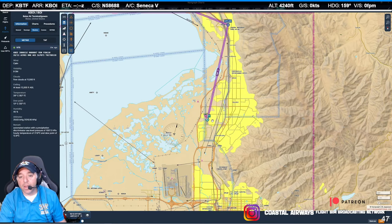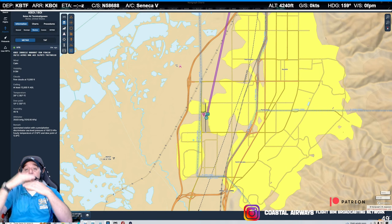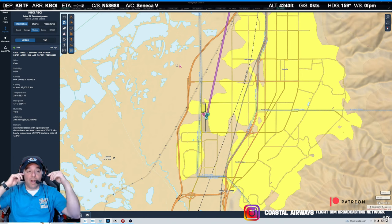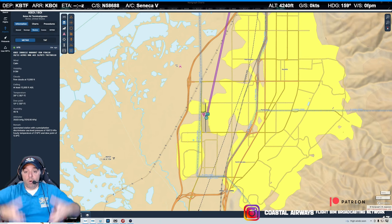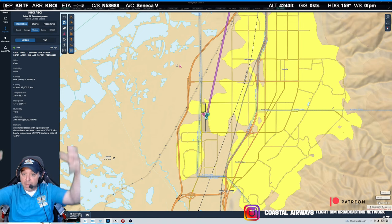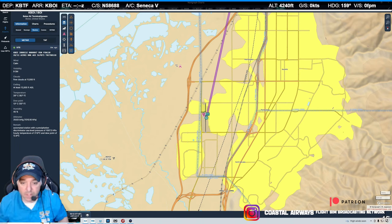Now today, we're cool because we're right here. Bountiful Air Park is sitting right about the shelf of the Class Bravo, which means that's where the Class Bravo starts. I want you to think of a Class Bravo as an upside down wedding cake, okay? So it's right at the surface, straight up from the surface to a certain altitude, then it expands, goes up, and expands again, kind of like that. So it's not just a big column, it's an upside down wedding cake. That's how this Class Bravo looks.